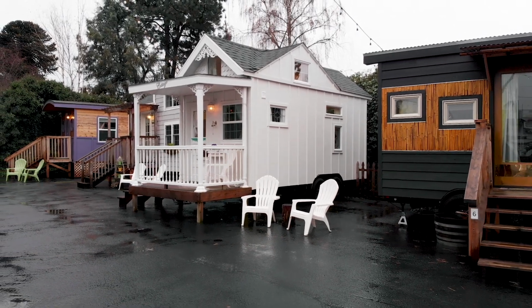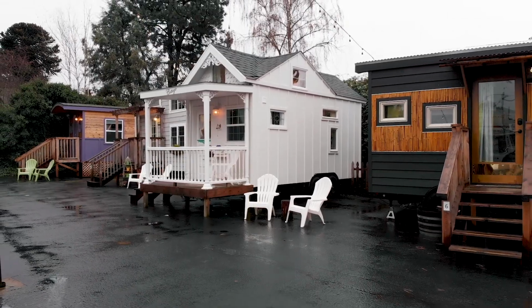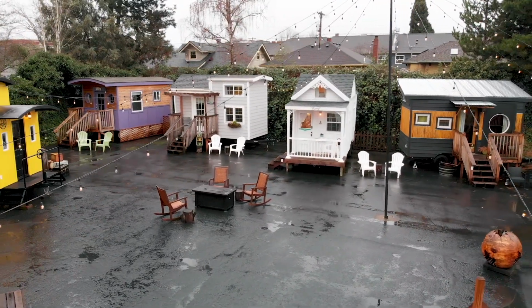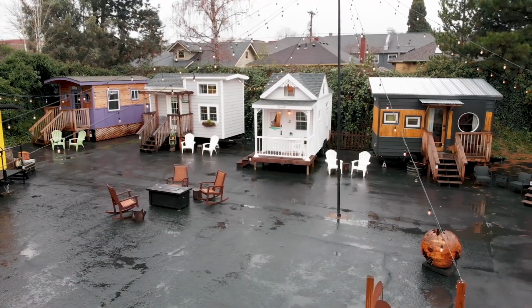All our toilets in Tiny Digs are flush toilets. I know a lot of tiny houses have composting toilets. That's great. We're in the city, we're required to have flushing toilets. So all our toilets are plumbed out the bottom of the tiny house and go to city sewers. We are hooked up to city water, sewer, and electric, just like if you went to an RV park.